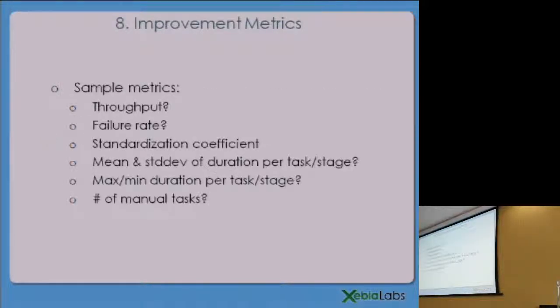And so one of the things here is, it's actually quite interesting to think about what kind of metrics we're interested in. This is a question we should be asking ourselves right up front. What are we actually doing this for? I said accelerate time to market, obviously, but that breaks down into a whole number of components.